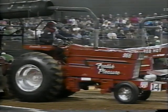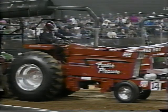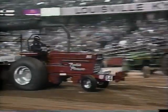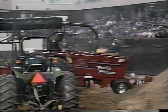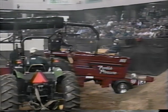Well, let's see what happens now. On the starting line, here he comes. RPM's up, Gary Brinkmeyer. Gary comes to us out of Warren, Illinois. And he nails it. How about you, International people? Stand up and be counted. Oh, yeah. Man, he nailed it. Right on. Two tractors to go. Remember, they take four to the finals.